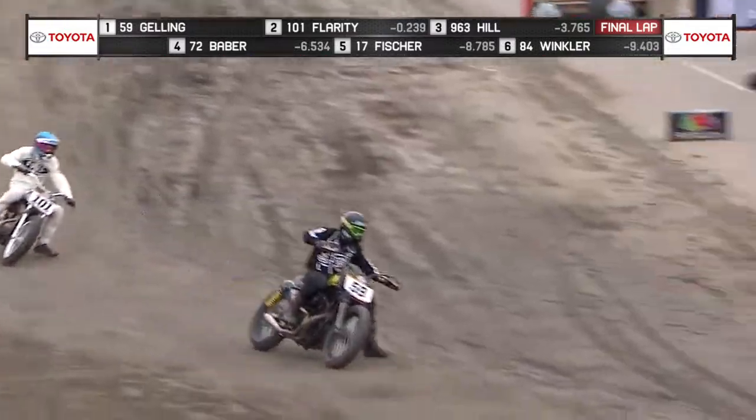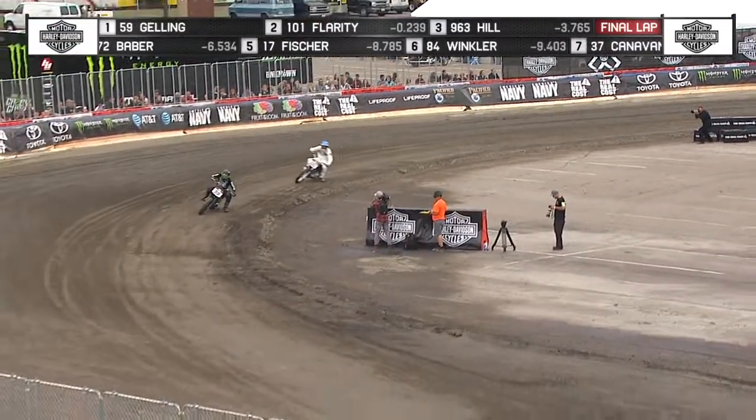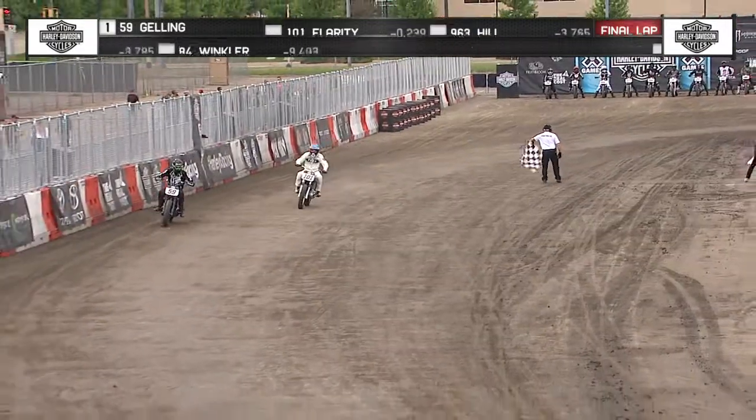Yeah, sometimes they say it's easier to follow, and well, the lap you want to lead is the last lap, and that's what the 59 is doing right now. Bring it around to the checkers. A little bit of a warble there, a little tank slap almost.